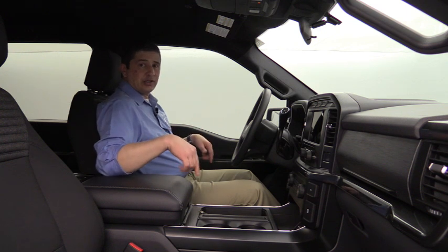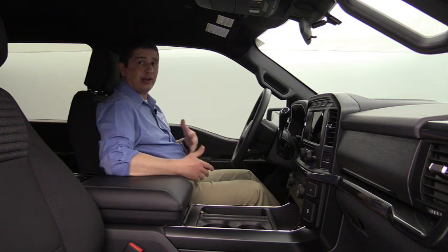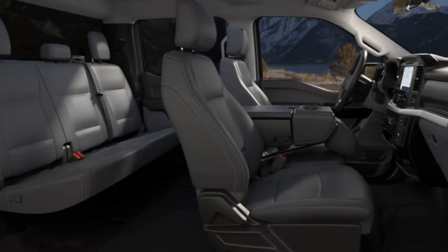Let's talk about seats for a second. They come standard in the 40-20-40 cloth seats, but if you want vinyl instead, that is available on the 100 or 101A equipment group to get the vinyl seats.